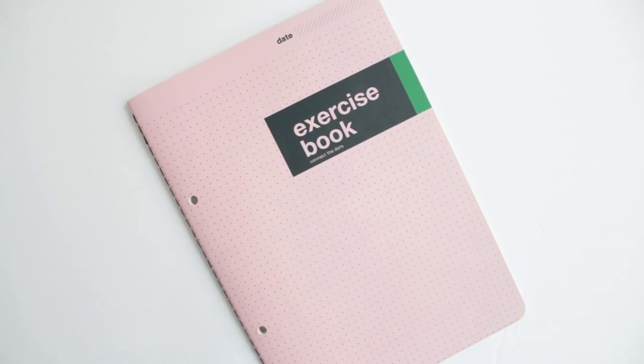Believe it or not, I also got another notebook. This is a mini one though. It's actually called an exercise book, and this one has dotted sheets in it. Obviously, this isn't really big enough to do any school notes in, but I figured this is a great size notebook to have thrown in my backpack or any bag that I'm using, so that I always have some sort of paper on hand. What can I say? I can't resist dotted pages.